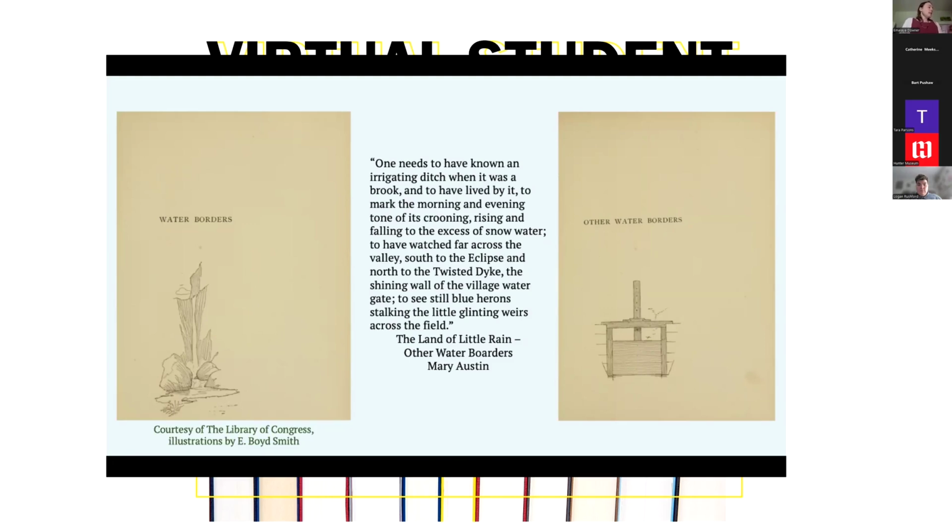"It is difficult to come into intimate relations with appropriated waters. Like very busy people, they have no time to reveal themselves. One needs to have known an irrigating ditch when it was a brook, and to have lived by it, to mark the morning and evening tone of its crooning, rising and falling to the excess of snow water, to have watched far across the valley, south towards the eclipse and north to the twisted dike, the shining wall of the village water gate, to see still blue herons stalking little glinting weirs across the field," end quote.